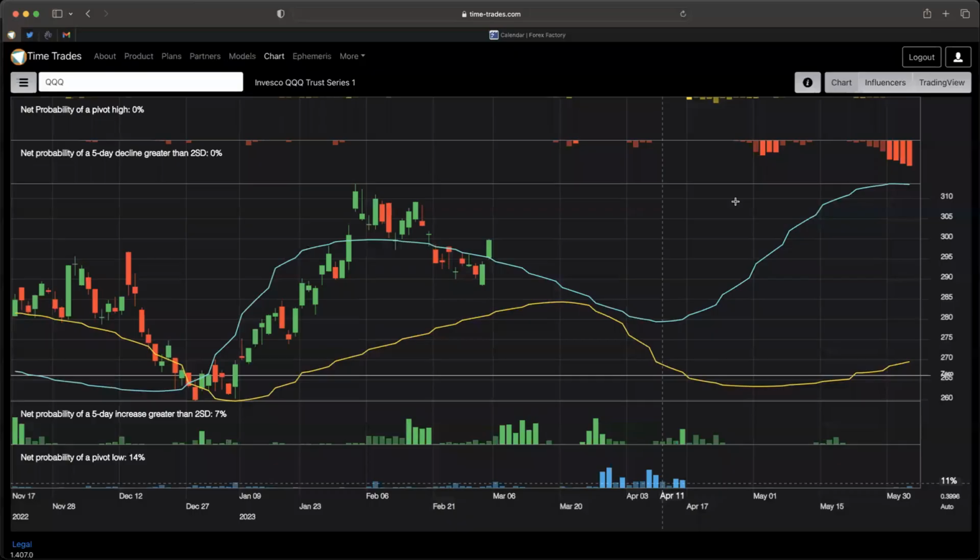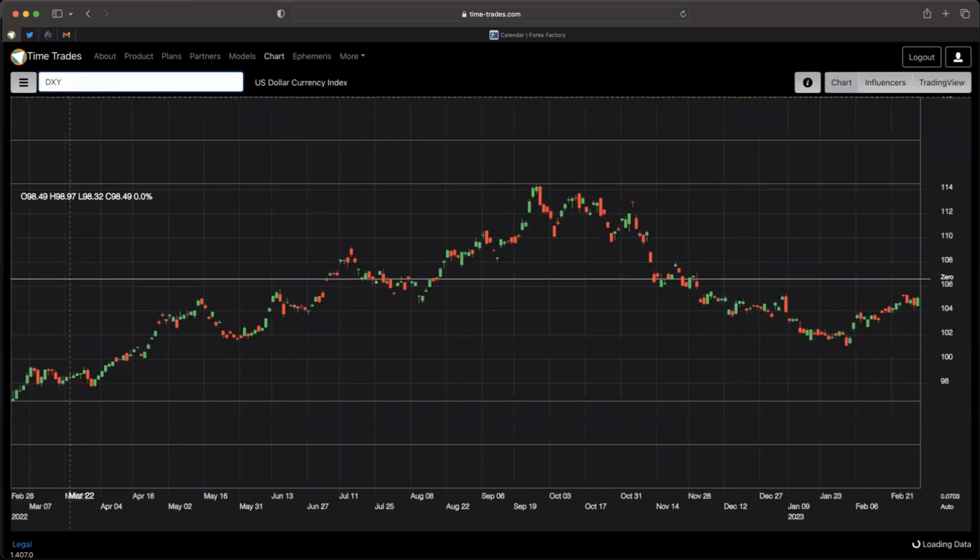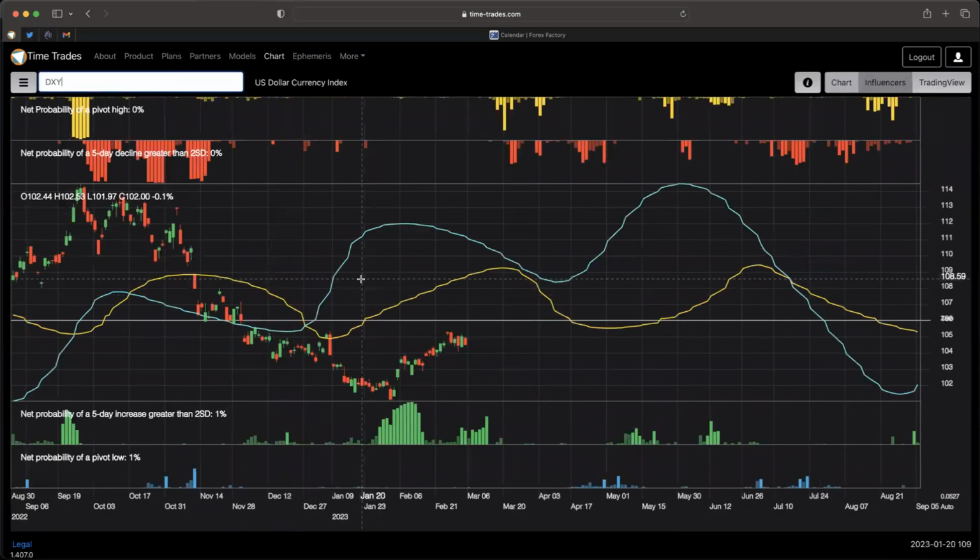Let's go and take a look at the dollar. I talked about the dollar last week. If we bring up DXY in Time Trades, we can see we still have this ramp up in the dollar peaking on March 13th, and we've got a high probability pivot high on March 20th. So this bullish backdrop of machine learning forecasts for the DXY is still in place.